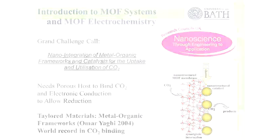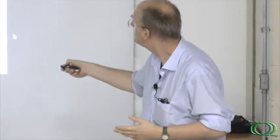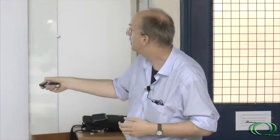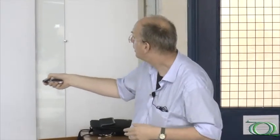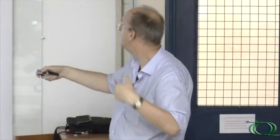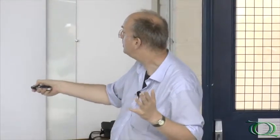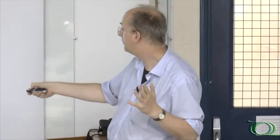And so our idea was we would use a material which is very good at binding CO2. And the work by Omar Yaghi, especially, and by other groups, shows that metal-organic frameworks are very good at binding CO2. And so if we can start off with a porous material, we can bind the CO2 already into the MOF. And then all we have to do is just reduce it. It can't get away. It's in the pore. All we have to do is put electrons in, and we should get nice products. So maybe we can make methanol, or maybe we can make methane. Maybe we can make formate from CO2 by reduction.